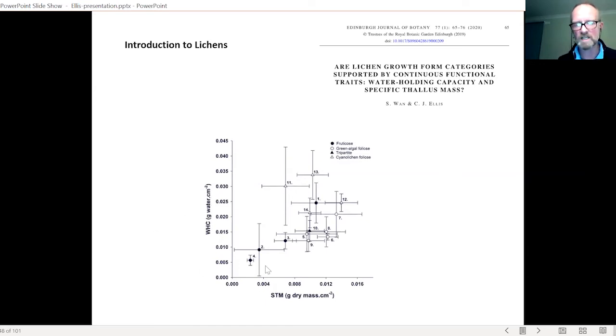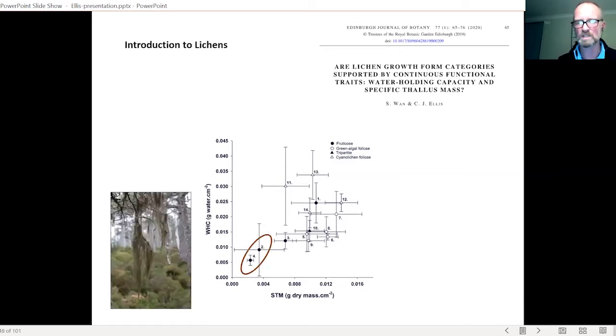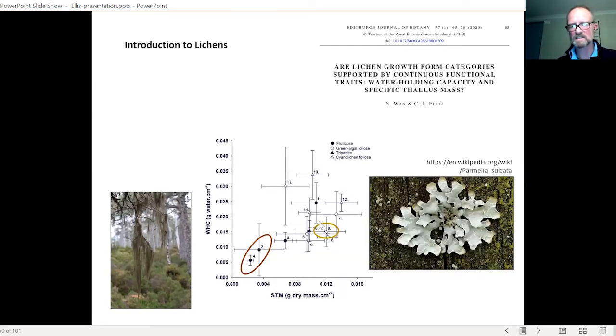So if we've got very, very low specific thallus mass and very low water holding capacity down here, these are often the lichens that are very thin and very, very highly branched, like our Bryoria or our Alectoria species. If we move to lichens that have got a slightly higher specific thallus mass, so a little bit more mass per unit surface area, then that might be represented by some of our foliose lichens, like our Parmelia sulcata here.